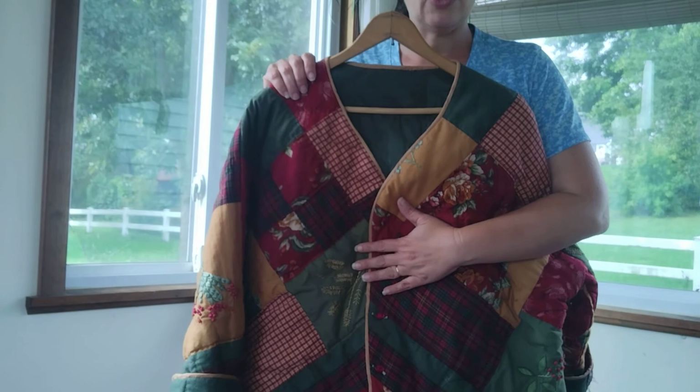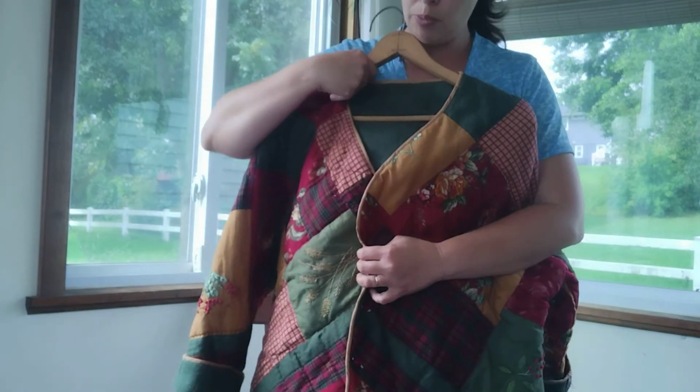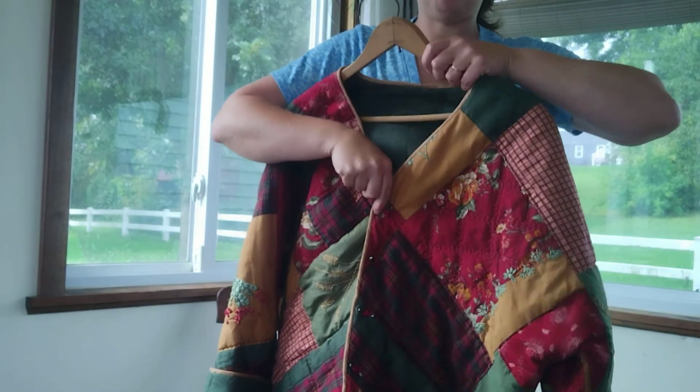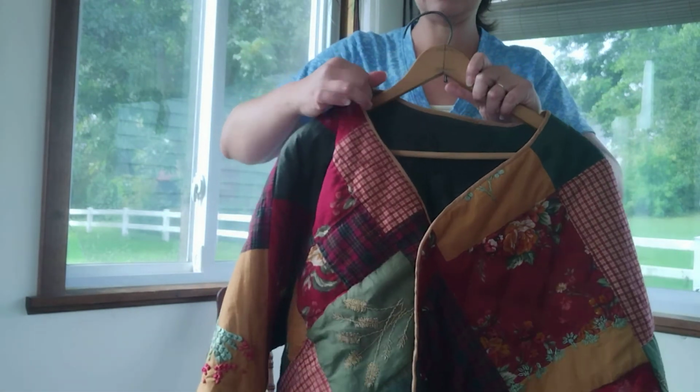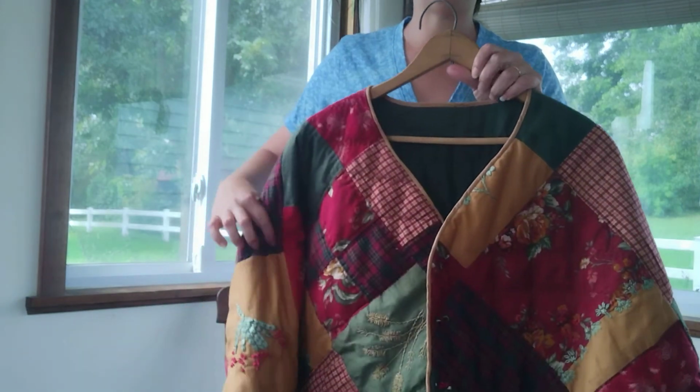Because I wanted to show this baby off when I went on vacation. And we went by the ocean. So at night, it's a little breezy, a little windy. And so I was actually able to use it when we went out to dinner.